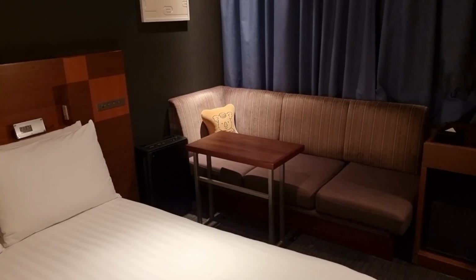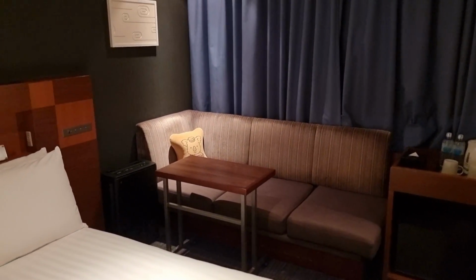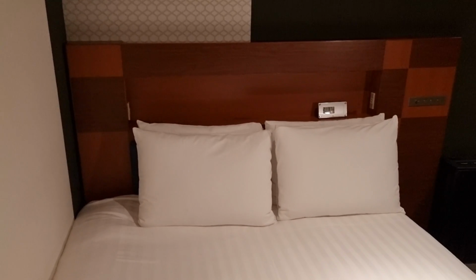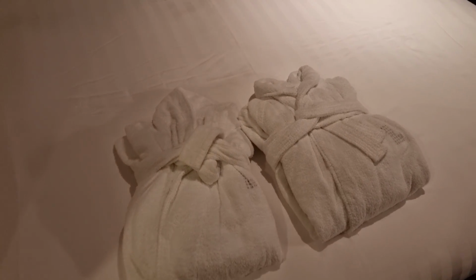Today we are in yet another hotel, and this is the Lotte City Hotel Kinshicho in Tokyo, Japan. And we'll start off here in the bedroom area. The bed here is like a queen size bed, and they do give you 2 robes.